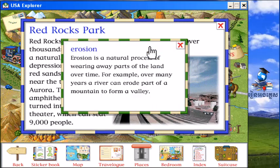Erosion. Erosion is a natural process of wearing away parts of the land over time. For example, over many years, a river can erode part of a mountain to form a valley.